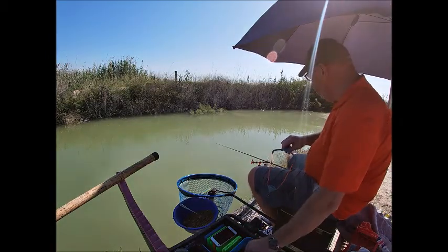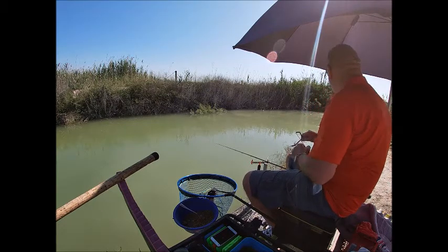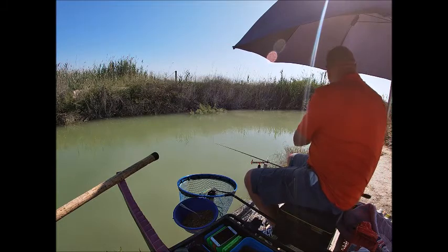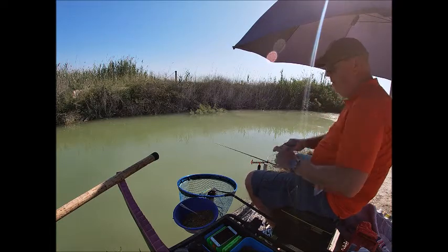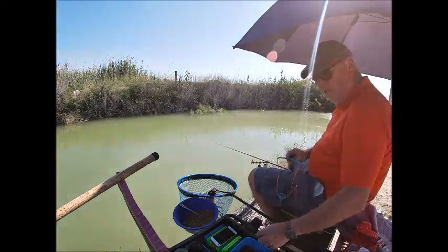But it seems, and it sounds strange, if you stop pinging these pellets, you'll still catch, but you won't catch at the same rate. Doesn't matter if you're just overshooting it, as long as you're on that angle, keep moving in and out, you'll get fish there.